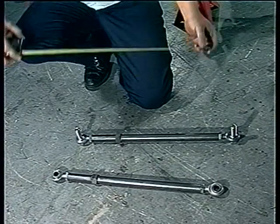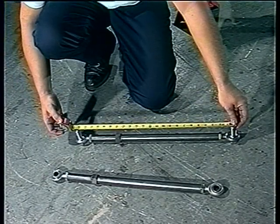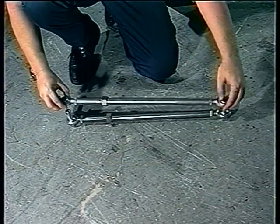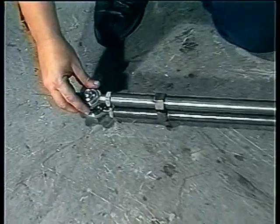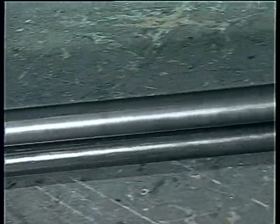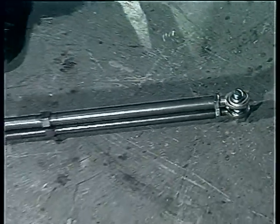On a 4-link car, assemble the 4 bars with a center-to-center distance of 23 inches. Check your lengths by laying the bars one on top of the other with the bolts inserted so that they are all the exact same length. Adjust the rod ends as necessary to achieve this.